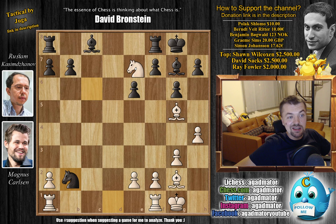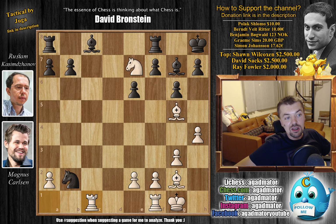And now before continuing development, first knight to e7 with check. King to h8, and only now rook 8 to c1. So preparing for a nice rook lift, and even though black is up a pawn, Carlsen has the bishop pair, and it will be very difficult to keep that pawn.